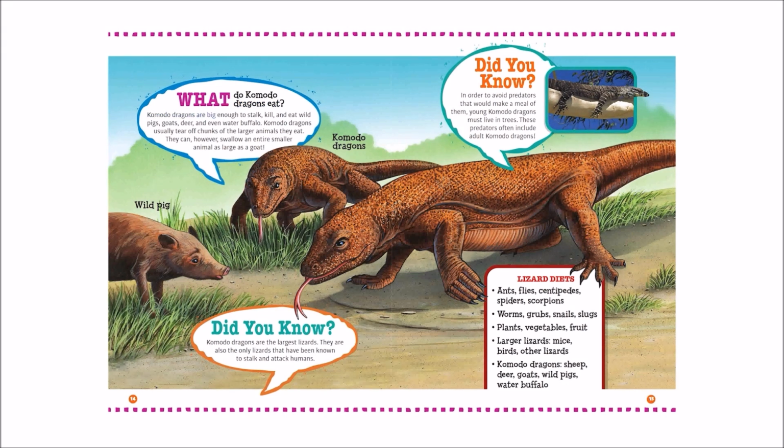Komodo dragons are big enough to stalk, kill, and eat wild pigs, goats, deer, and even water buffalo. Komodo dragons usually tear off chunks of the larger animals they eat.